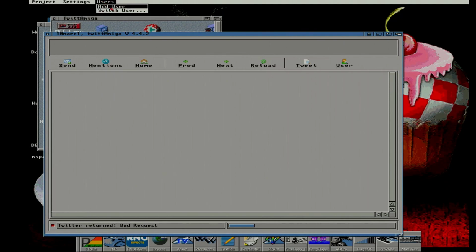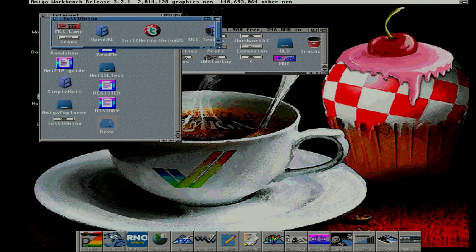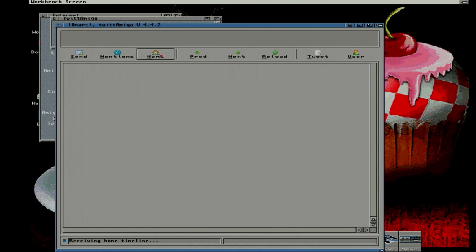So we go to add user right here, and what you're going to do is put in your username and password for your Twitter account. You're going to want to turn off two-factor authentication. It doesn't work with this, so turn it off, log in with your username and password, and it creates a token on your Amiga that then allows you to connect anytime you want to. So you can then turn two-factor authentication back on. Once you properly get your account set up here, we're going to click on Home, and it's going to retrieve my home timeline from Twitter, which is usually full of all kinds of cool people and awesome people. Let's take a look.